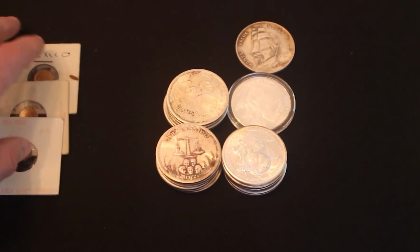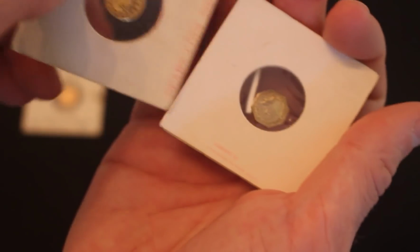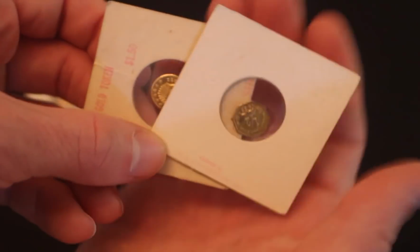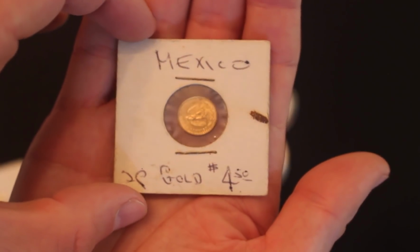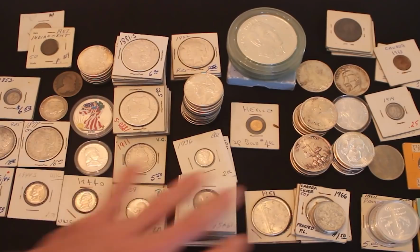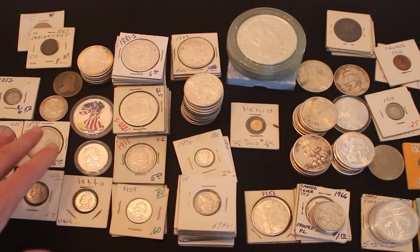And of course, after the silver, I do the gold. These turned out to be fake. How did I test them? Well, they're actually magnetic, so they're definitely not gold. But this Mexican 2 peso coin is indeed real gold. This one I'm holding on to. And that's that. Doesn't this look much nicer, more organized than the previous one when we first started the video? Yeah, I think so.